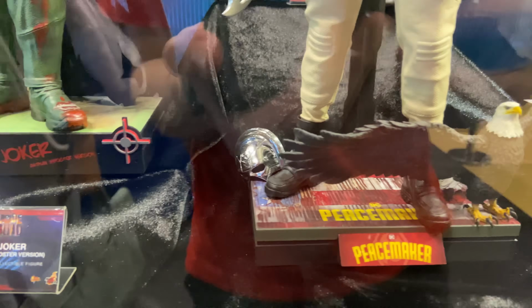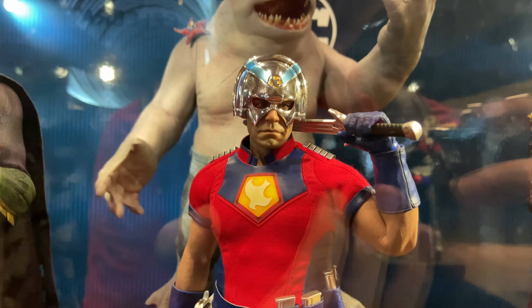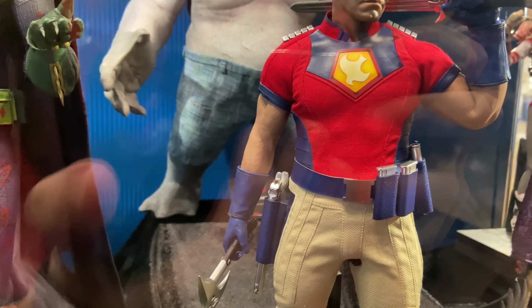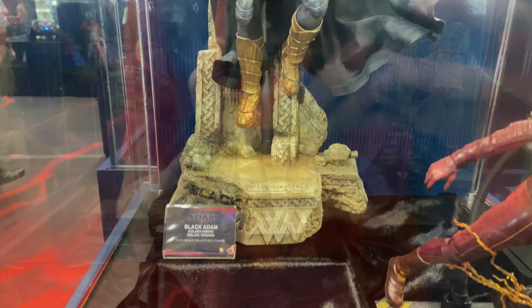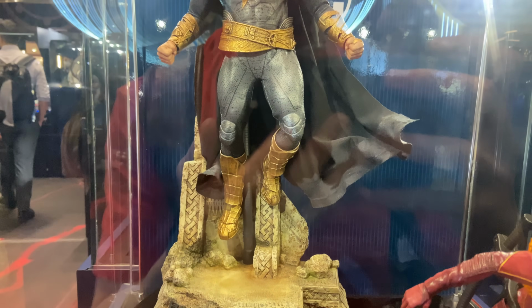They have also popped out the new version of Peacemaker on display alongside a kind of hodgepodge Suicide Squad collection. His arms with that crazy bend? No way that's possible. It's so tight. The forearm, the bicep, they are touching. I'm pretty curious to see if that's possible, and yeah, I'll test that out when I get my version of Peacemaker. Then the new version of Black Adam was on display.